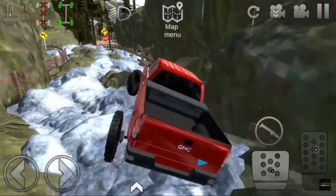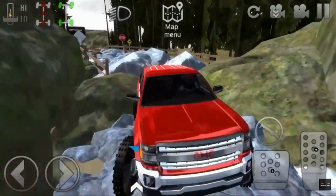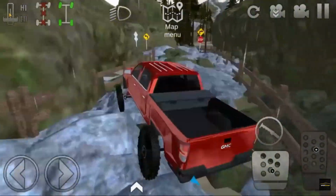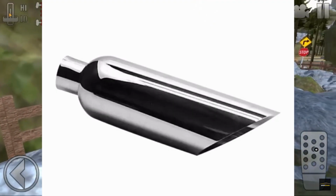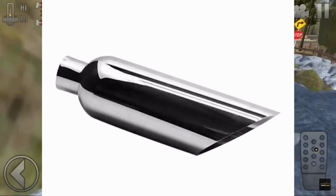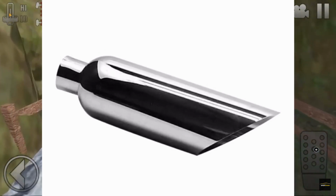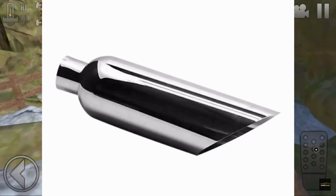I'm going to throw up just a random exhaust tip right here, just to give you guys some idea and let you get an image in your head of what you'll be able to do if they were to add an exhaust tip like this. So this right here is just your regular, I guess you could say 5-inch tip, 6-inch tip, may even be a 4-inch, even 3-inch, who knows. I just randomly found this picture and we're going to use this for our example.